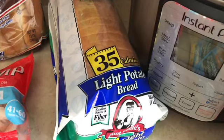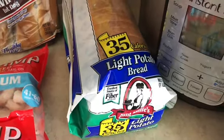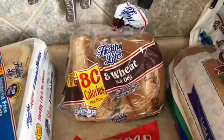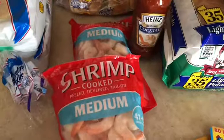A loaf of 35 calorie potato bread, the Aunt Millie's. That's 2 smart points per 2 slices. Picked up some Healthy Life wheat hot dog buns. That's 2 points for a bun. Grab some shrimp for some shrimp cocktail. Of course, you need cocktail sauce to go with that.